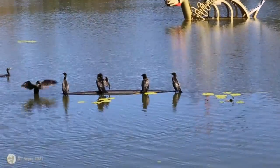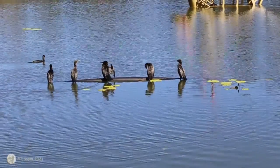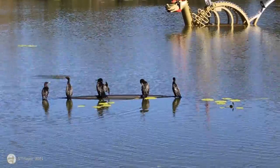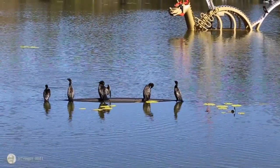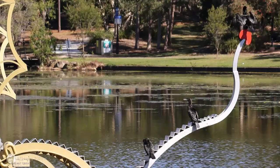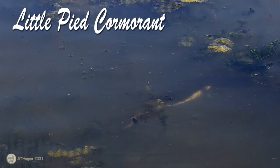Oh, we got 5 of them on that pipe now. The cormorants, you see, in my mind, they sit on there and they dry out, and they want to get dry. But maybe they're just warming up, because when a bird has been sitting on the perch for long enough to have got dry, you'd think they'd want to stay dry, but no, they don't. They just dive straight back in again.